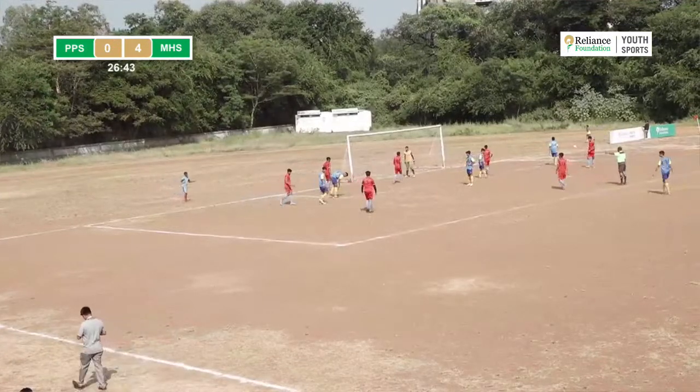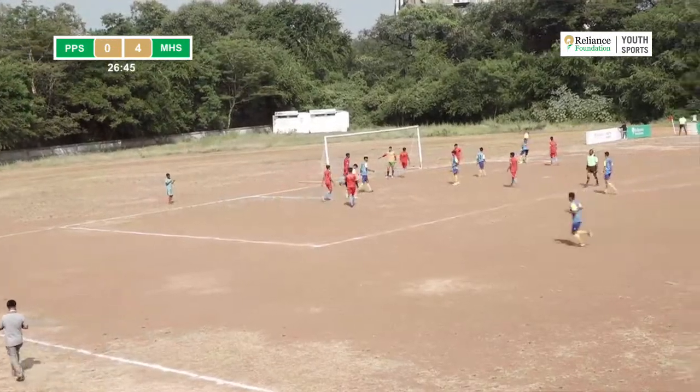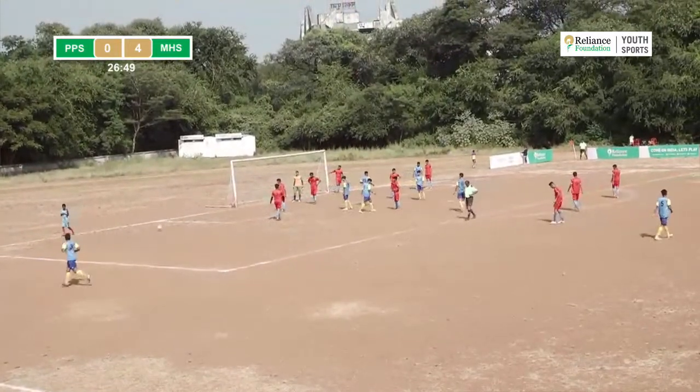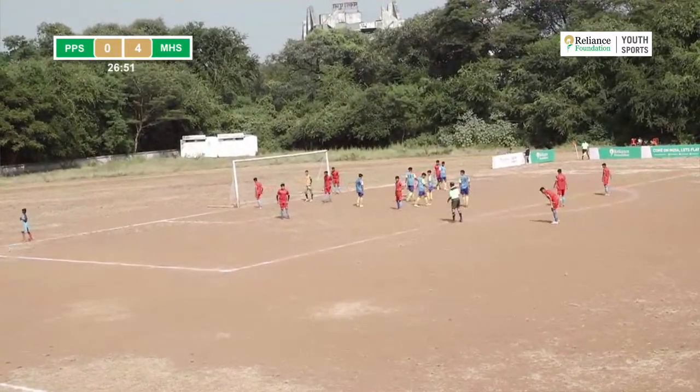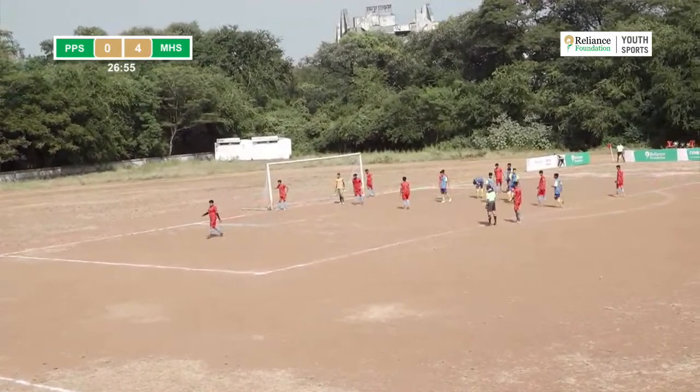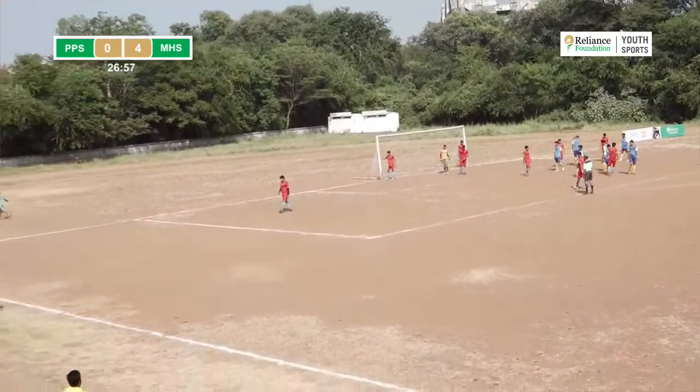A brilliant try on effort by Darshan. Darshan is now trying to show that he wants to get into the play as well, coming from midfield, trying to make sure that he can get a pass through or get a shot on. I think he was pushed down, but it was not a foul. It was too soft to call a penalty as well because the ball was in play.